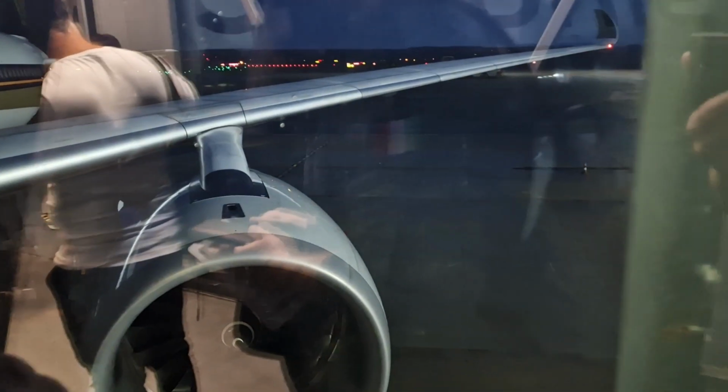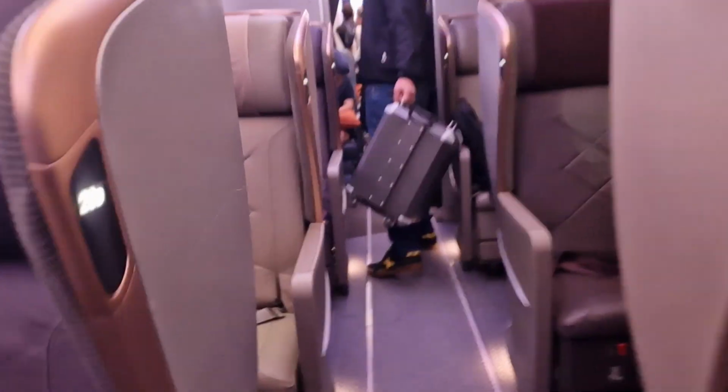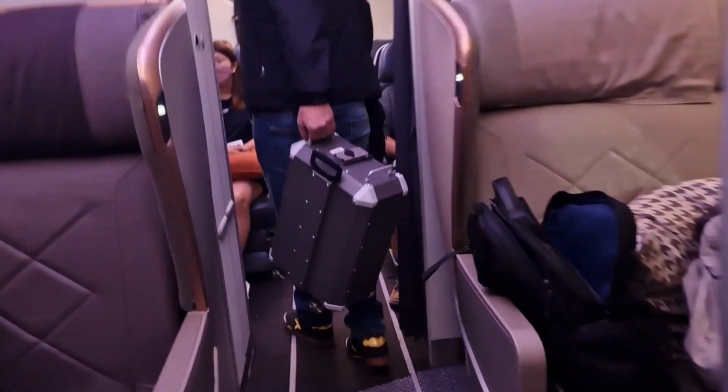We climbed up some stairs and into a jet bridge gate. We then very quickly boarded our aircraft for today, 9V-SMB, a 6.7-year-old Airbus A350-900 delivered brand new to Singapore Airlines in April 2016. I was greeted by a very friendly crew as I stepped on board the aircraft. I then walked through business class and premium economy before reaching my seat in economy.